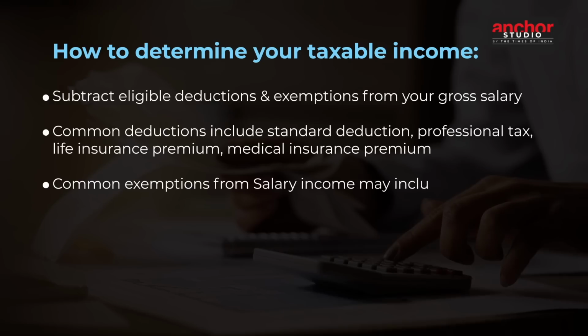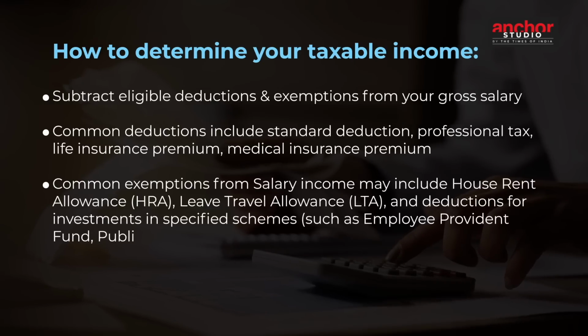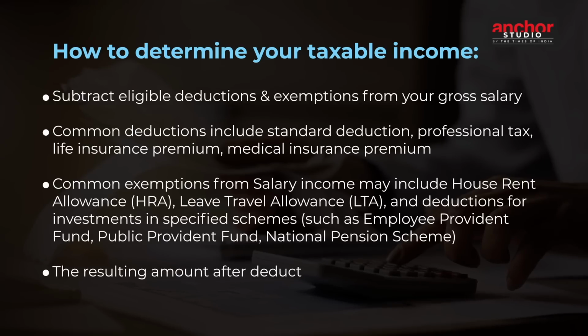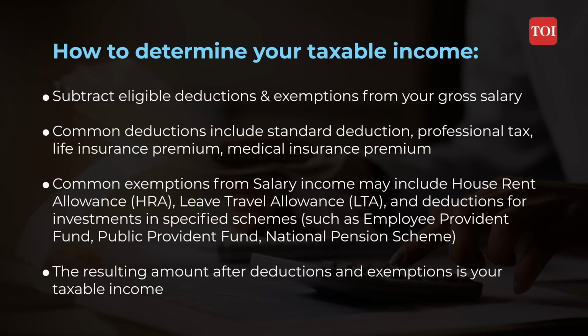So that's one. Number 2, all of us make investments, and we know that there's this section called 80C, etc., where you can claim deductions for certain investments made. So make sure that you claim those. There is something under 80C, and something under 80CCD, which is for pension, etc. So 150 plus 50, you need to claim that. It doesn't automatically come in.